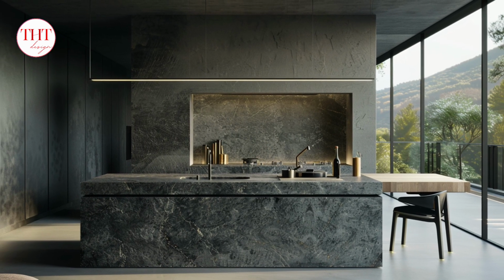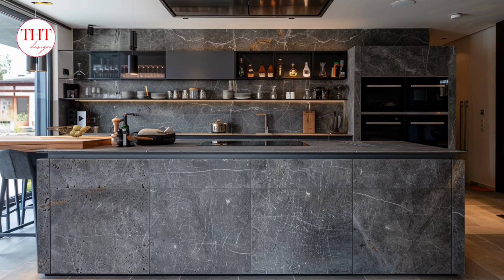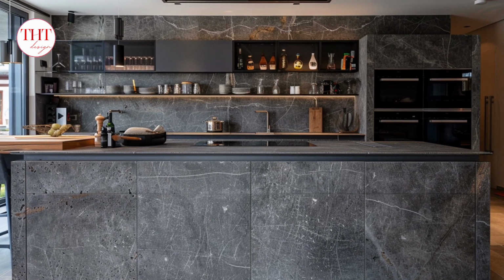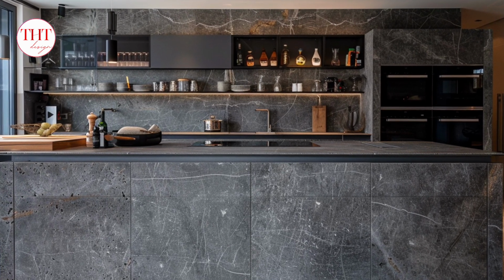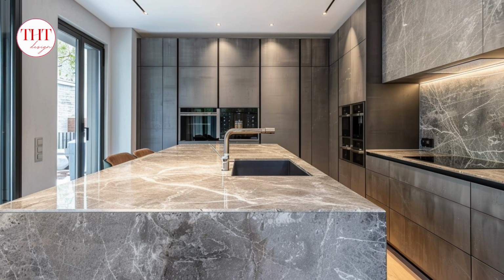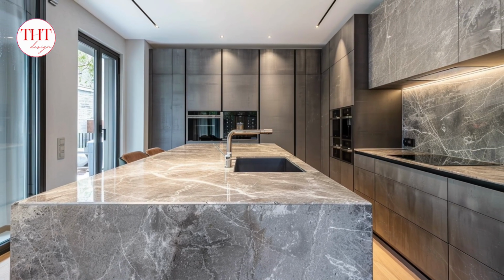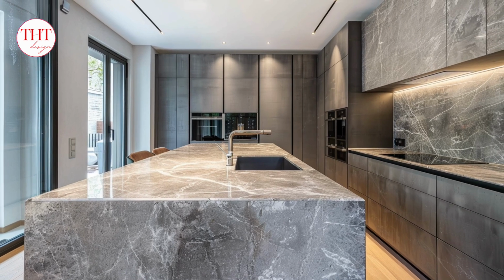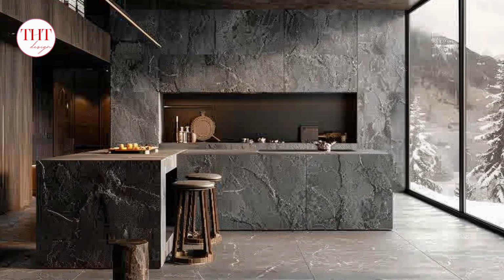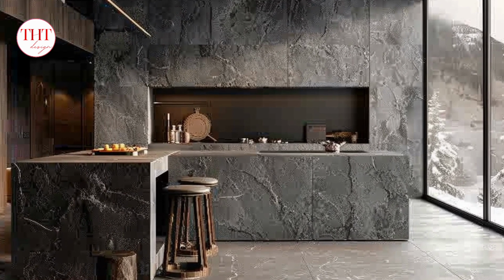2. Cabinetry selection. Choose cabinet styles and colors that complement the gray stone. Opt for warm wood tones like light oak or maple for a classic look. Or consider darker woods like walnut or espresso for a more dramatic effect. 3. Appliance selection. Select appliances that match your desired aesthetic and functionality. Stainless steel appliances are a popular choice, but black stainless steel can add a contemporary touch.